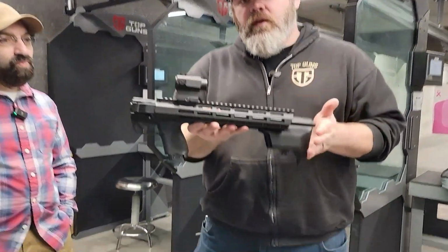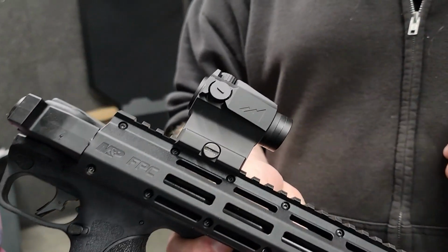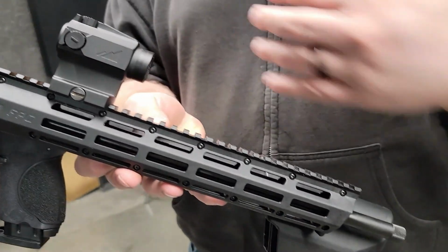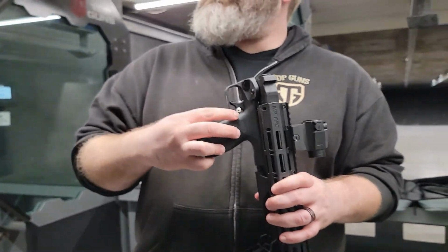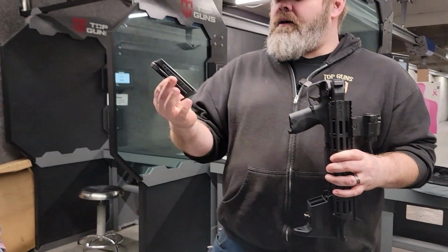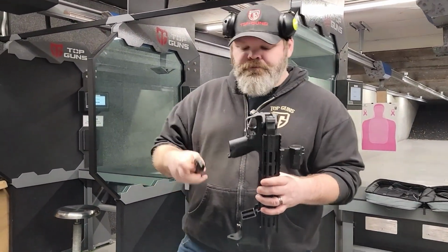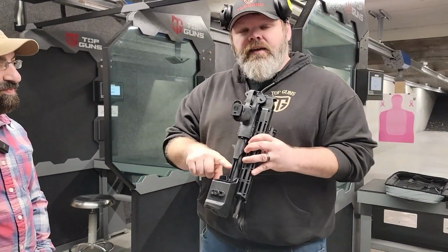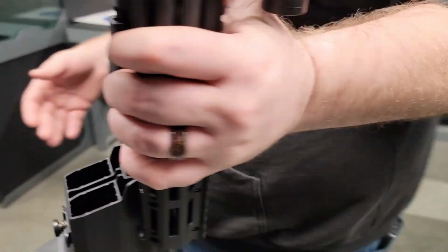Come on up. Check out some features. Looks like we have M-LOK rails on it. We already have an optic mounted on this one. It's about 30 inches completely extended, 16 when it's folded, so it's really easy to fit in something like a backpack. It does come with a couple of extra mags, I think 17-round mags and a 30-round mag. We came prepared. It does have a couple of storage places for extra magazines also, which you might want to show them.